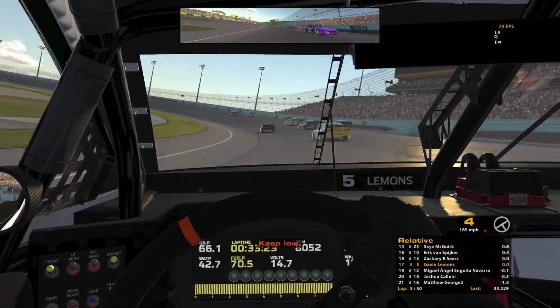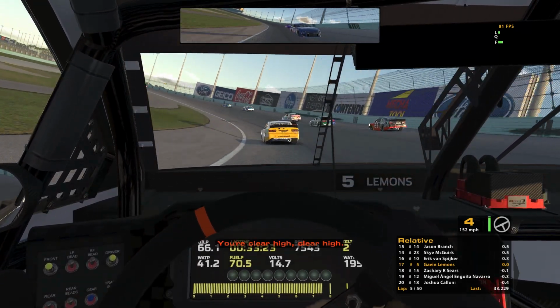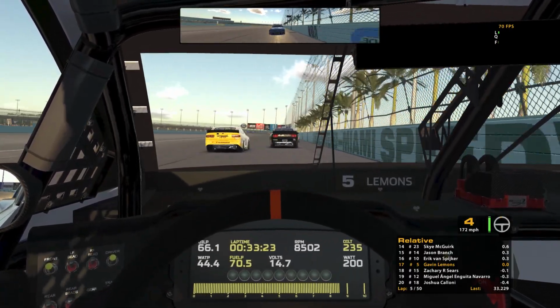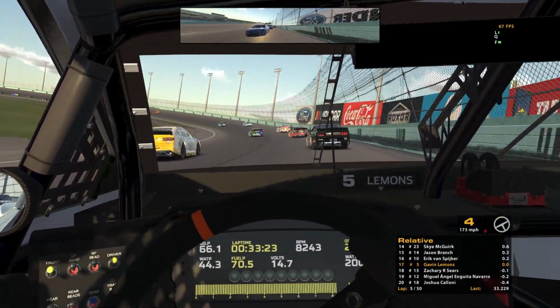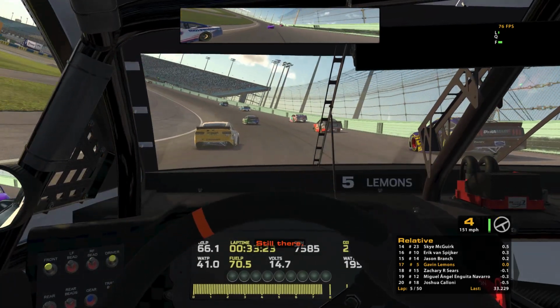But then they went and added the tapered spacer, restrictor plate to every track. They increased the spoiler to like six stories high or something like that. And it's just not fun anymore. Just not a fun car. You can get some racing that's pretty fun, but you can get that with any car. Still there. Depends on the track.